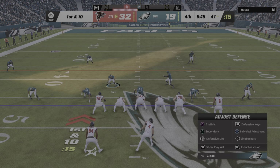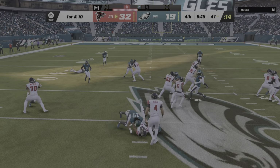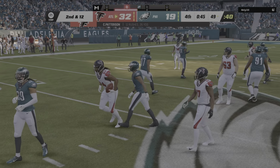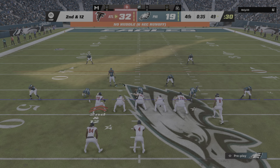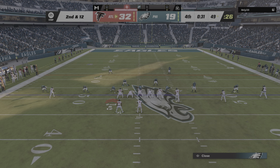Drill 52. A shotgun handoff to Patterson. And that play will go nowhere. Losing yardage back near midfield at the 49. If nothing else, they've already taken a couple minutes off the clock here already as they come up 2nd down.